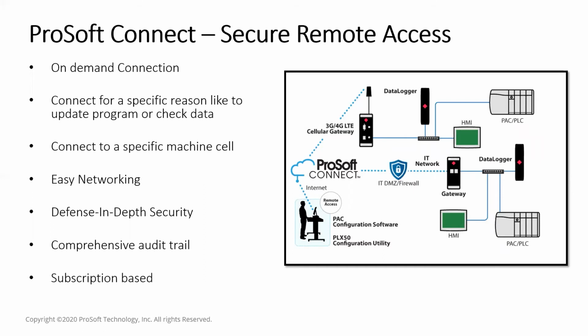It's super simple to set up. There are basically no significant networking concepts because a lot of it is automatic. It's plug and play. Of course, there's defense in depth, everything from two-factor authentication through to support for single sign-on or Active Directory. So multiple levels of security in there, which we call defense in depth. And then finally, a very comprehensive audit trail that we're going to be talking about shortly.